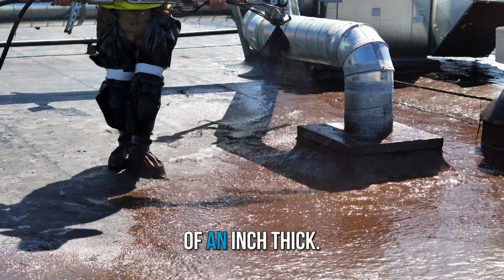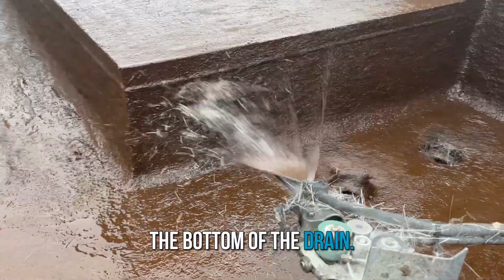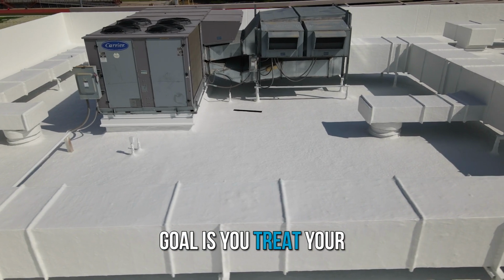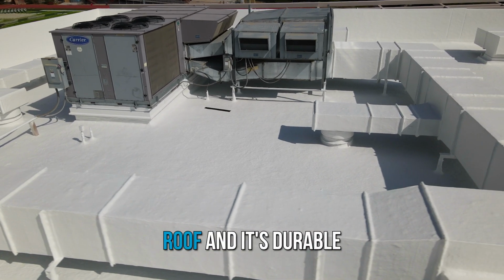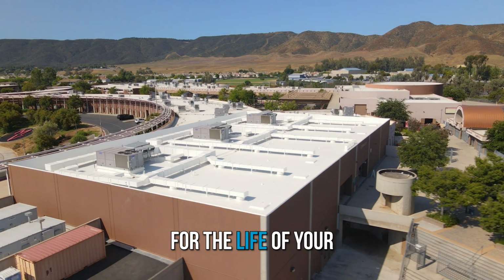WeatherWeld is a quarter of an inch thick. One seamless piece from the top of the wall to the bottom of the drain, with fail-safes built in at every penetration, because the goal is you treat your roof like a bathtub. You weather weld your roof, and it's durable enough, with enough redundancy, that it's designed to eliminate roof leaks for the life of your building.